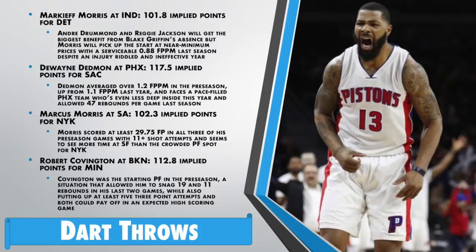And now into the dart throw plays on the slate, and let's start off with Markieff Morris at Indiana in a game in which there are 101.8 implied points for Detroit. Andre Drummond and Reggie Jackson will get the biggest benefit from Blake Griffin's absence, but Morris will pick up the start at near minimum prices with a serviceable 0.88 fantasy points per minute last season, despite an injury-riddled and ineffective year.